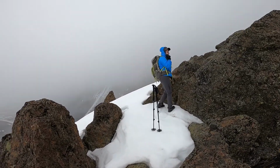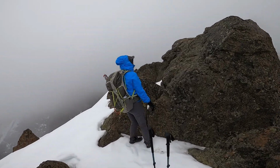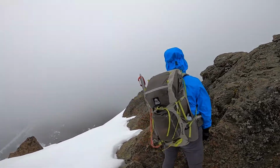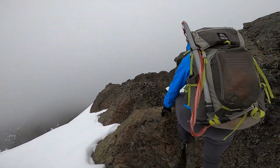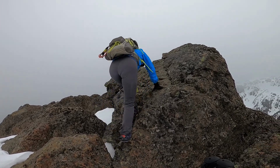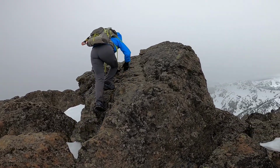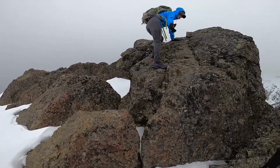So this is Buckhorn Mountain, also located in the Olympics. It's a relatively easy hike, really just an enjoyable conditioner. You see here we're just getting to the top of the summit block. Really great weather too, like always.